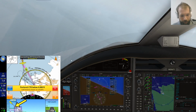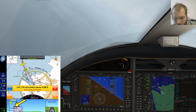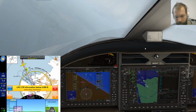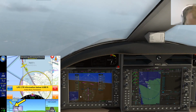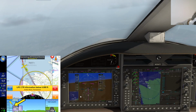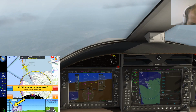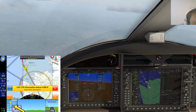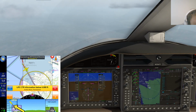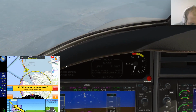And now we are on the arrival. And it has sequenced automatically to Portoroz via RDME. That's nice. We should put that into the nav1, which in the frequency is 115.15. 115.15 identified.